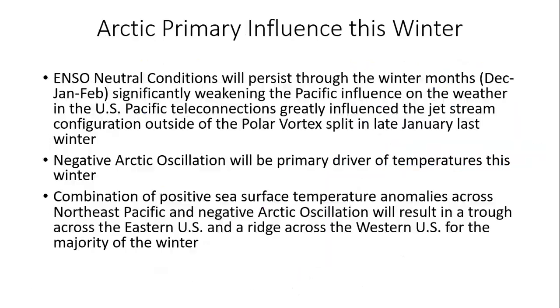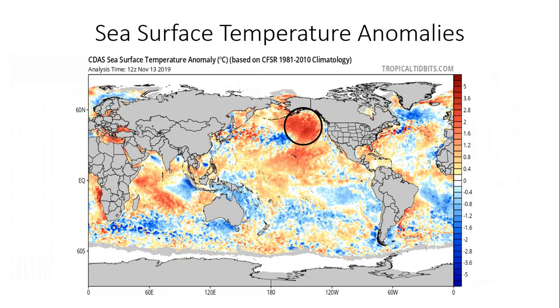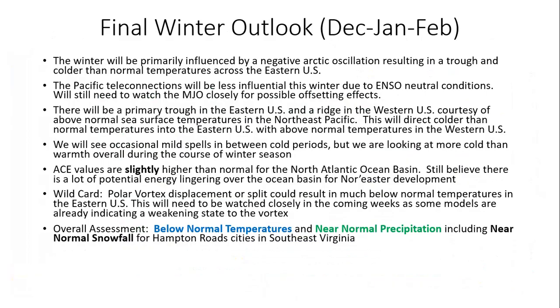Now look at this again. Look at that circled area there in the Northeast Pacific and in the Gulf of Alaska, above normal. And the departures are in degrees Celsius, by the way. So we have above normal water. It's clearly evident on this latest sea surface temperature anomaly map. So that's what we believe. That's what's happened in the past. Colder than normal east, warmer than normal west.